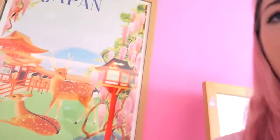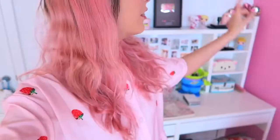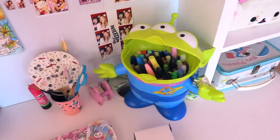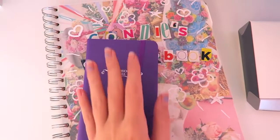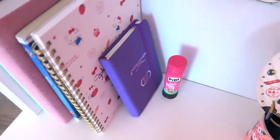And speaking of this poster, I actually ordered this on Amazon. I bought myself the frame, and it turned out Amazon was the best place to look. They had a really, really nice selection of old tourist posters. So obviously I love the aliens from Toy Story. If you can't tell, he's my child. I've got a collection of notebooks here as well. This was a special treat that people on the book tour for Undercover Princess could get. This was the Rosewood Hall Ivy House one. They also had a Conch House and a Stratus one in red and yellow respectively.